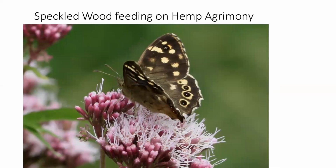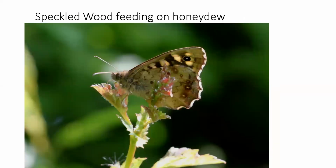Speckled wood feeding on Remarkably. Speckled wood feeding on honeydew, which I've never seen before. I've only ever seen it on this one occasion. When the butterfly flew away, I inspected this hawthorn leaf, and sure enough, there were green aphids being attended by black ants.